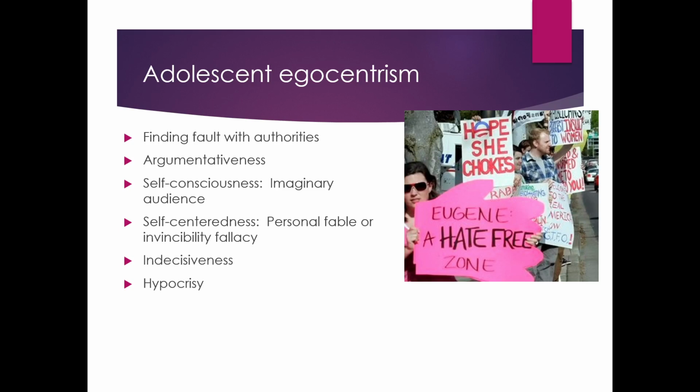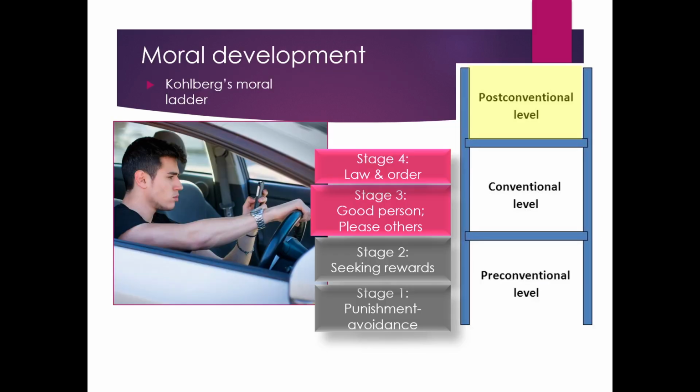And so it's really common in adolescent reasoning to have this kind of hypocritical, I'm entitled to my rage, and so I should be allowed to break things or whatever. But somebody else, an authority or whatever, they can't express any kind of frustration or rage or damage or something like that, right? Like it's okay for me, but not for somebody else. That's very characteristic of adolescent egocentrism. All right, well, that's enough on egocentrism. Let's take a break and we'll come back and we'll talk about moral development.